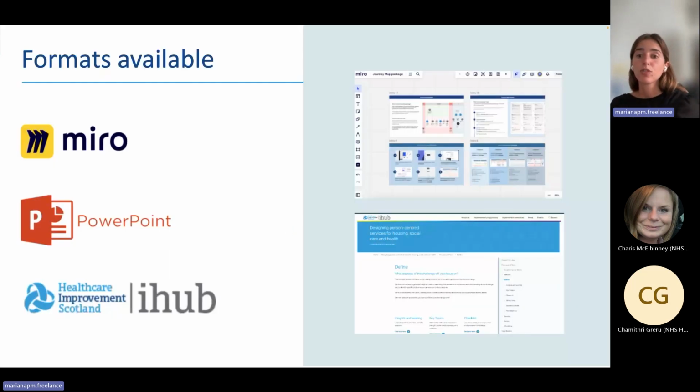We also wanted to make sure that we had these different tools in a variety of formats to ensure that everyone across the organization can use the software that they're most familiar or comfortable with. So hopefully that's one less barrier to adoption.